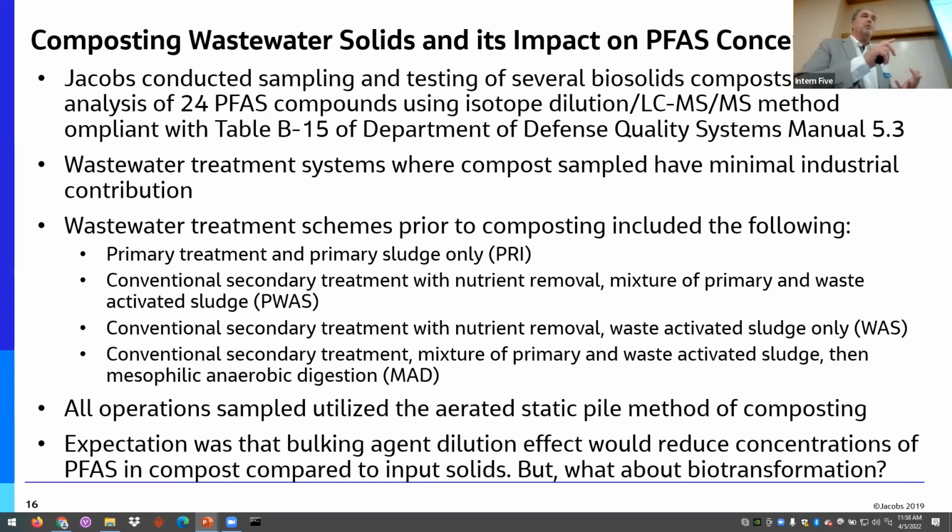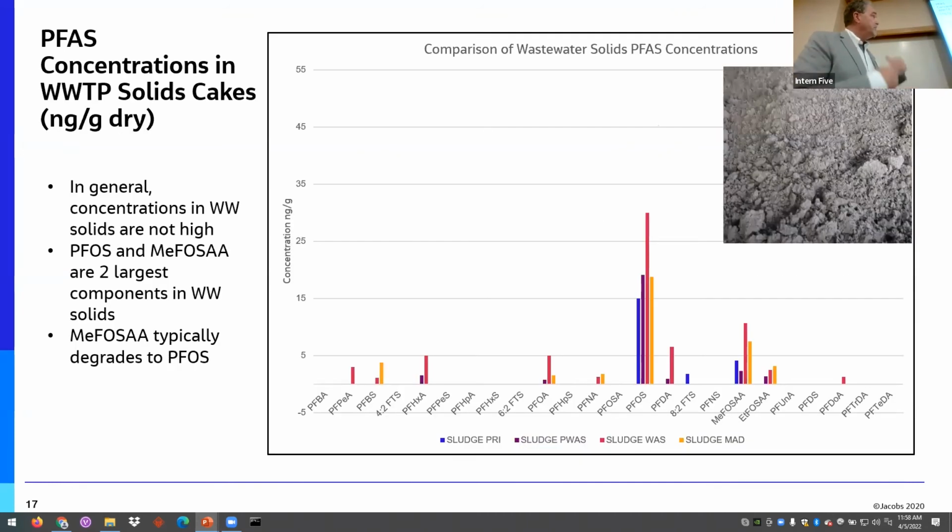We're controlling temperature, we're controlling the moisture, we're controlling the time and the temperature to get PFRP or vector attraction reduction requirements to meet EPA standards. All the standards are being met. And the expectation was that bulking agent would dilute those concentrations from the sludge before to the after. That was the expectation going in. So let me just show you some data.